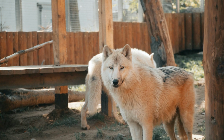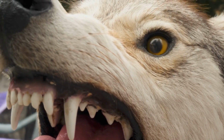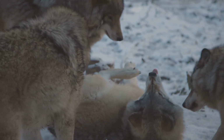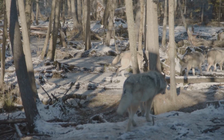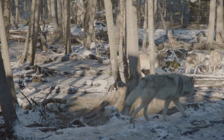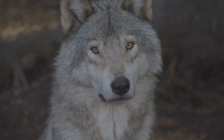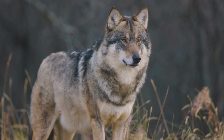Picture a wolf, as long as a man is tall, a truly imposing figure on the landscape. This creature possessed a broad, powerful head and a bone-crushing bite force that would have been the envy of any predator. The dire wolf was a uniquely American super predator, a dominant force in its ecosystem. It was meticulously engineered by evolution to hunt the megafauna, the giants of the Ice Age, creatures far larger and more formidable than any prey available today.